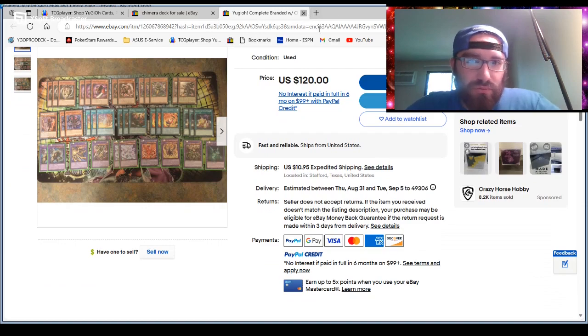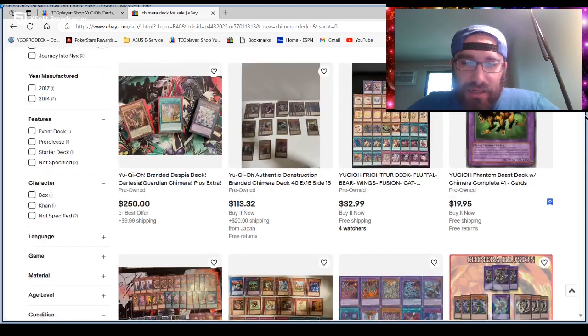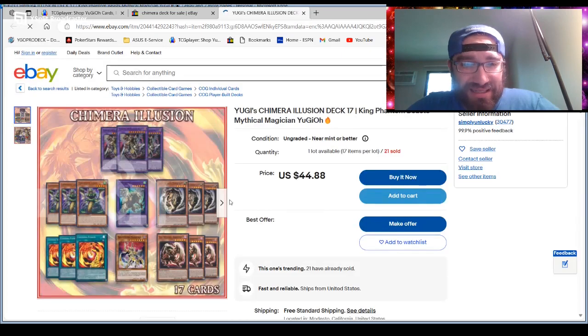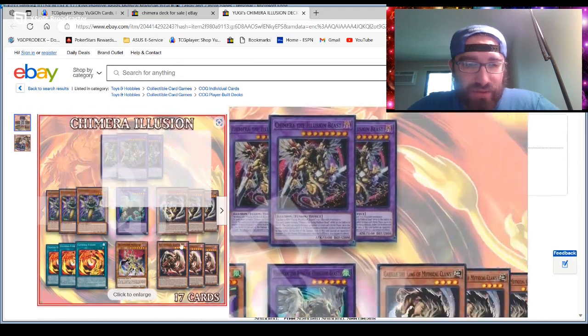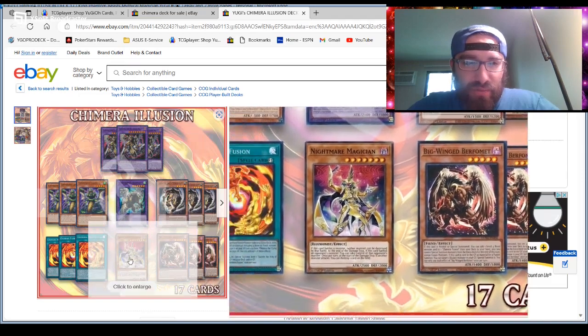Could be cool, right? That actually could be okay. And you could also just get this as well, which comes with everything that you need. We are missing some stuff, actually.